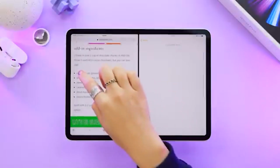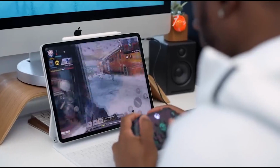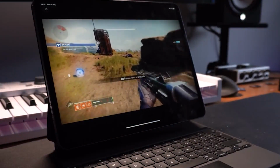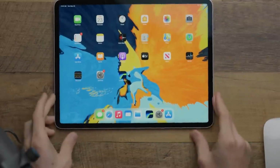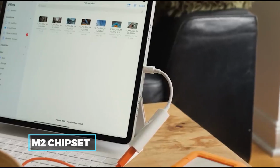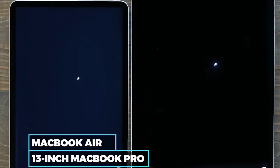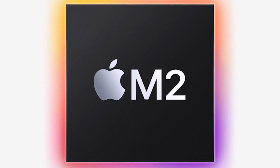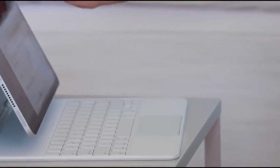Whichever way it comes out, we are at least excited that reverse wireless charging is available so that the iPad Pro 2022 can power other devices. Additionally, the iPad Pro 2022 will come equipped with the M2 chipset. It is an upgrade from the previous M1 chip. As it stands, only the MacBook Air and the 13-inch MacBook Pro can boast of the M2 chip, making the new iPad 2022 the second Apple product to test the new chipset.